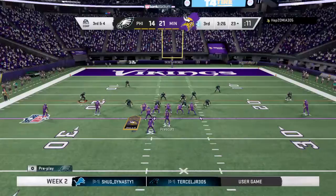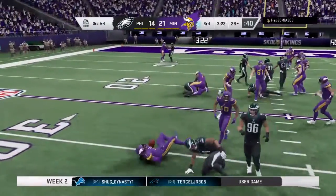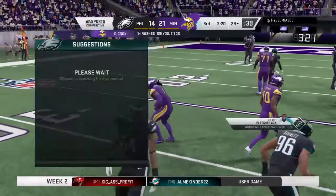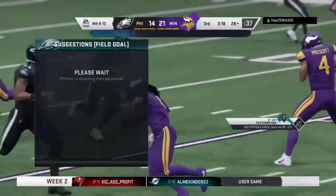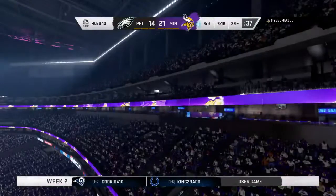Wide. 26. Third down, Dalvin Cook. And he'll lose yardage here, going down back at the 28. They went backwards 5 yards there on third down to bring up fourth.